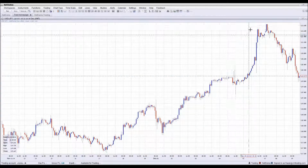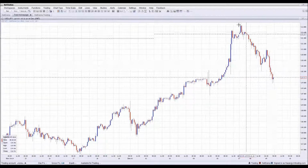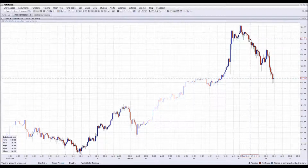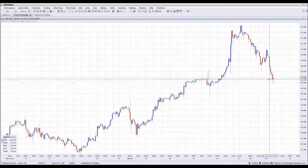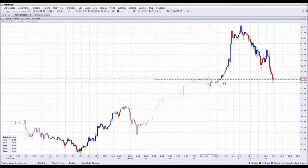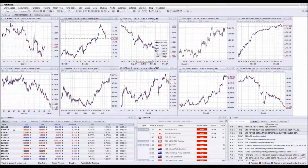USD Japanese yen is retracing like 200 pips. This is a big sell-off for it. It's hard to find that point where it becomes a sell as opposed to a buy, but one good indication is once it's breached this level right here, then the correction makes sense. This might be a good place to pick it up. We're hitting a little bit of resistance before here, and now some maybe anticipated support for the USD Japanese yen.